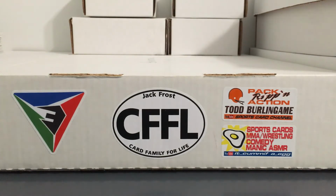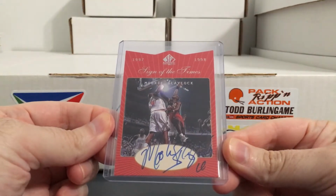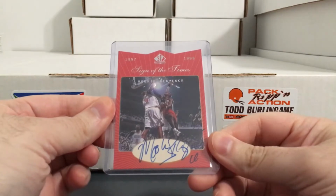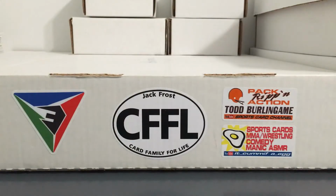So let's start with the Atlanta Hawks. Got this Mookie Blaylock die cut auto from SP Authentic. Bought that from Ground Chuck in a Facebook sale he was doing. Really like that card. Really good old school point guard, but got in trouble a bunch of times off the court.